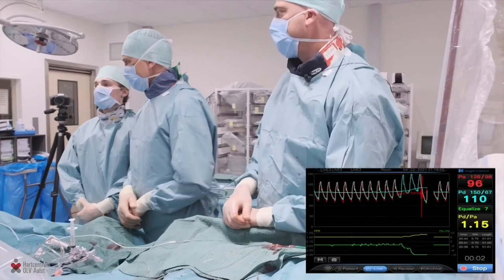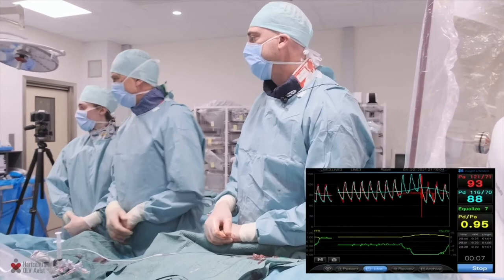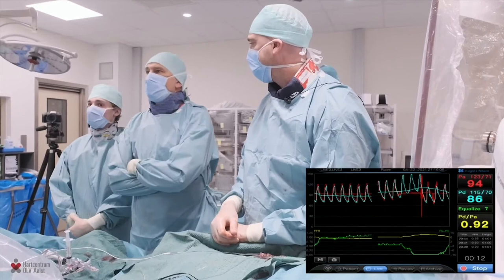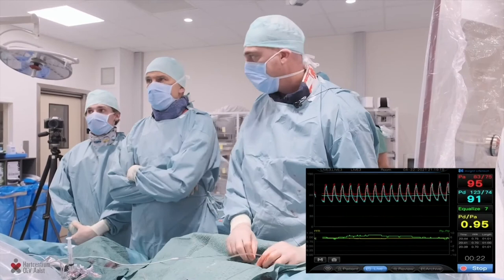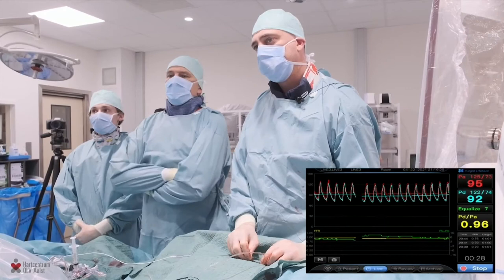And then we go down to 0.93, which is, I think, for post-PCI, an excellent result. So we have indeed increased flow. But I would suggest, Jeroen, that you do a pullback at the end, because we have seen before that the pressure gradient did not occur only at the level of this bifurcation, but also a little bit more proximally.